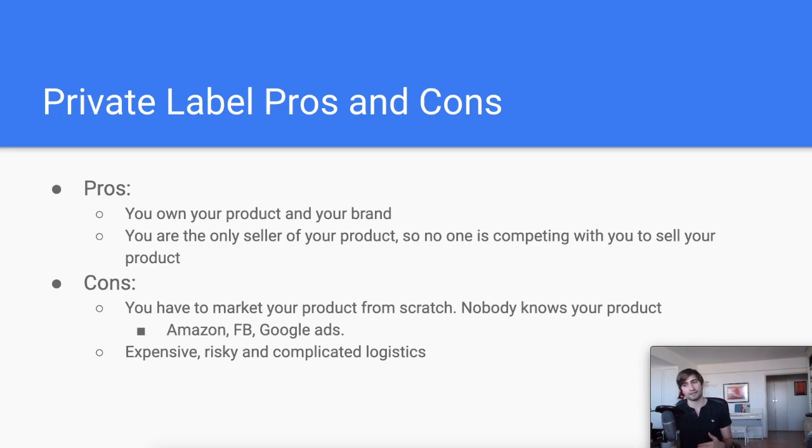The second con is that private label is really expensive and risky, and there's complicated logistics. As I said, if you want to order 1,000 units of this, if you want to make this, you have to at least make a few hundred units, and that's going to be expensive. So if you make a mistake, if you make a product that nobody's interested in, well, you just spent thousands of dollars doing a product that's not going to sell because maybe it's a crappy product. Maybe the idea is good, but maybe your manufacturer made this with cheap materials and it's going to break very early. So in that sense, it's expensive and risky.